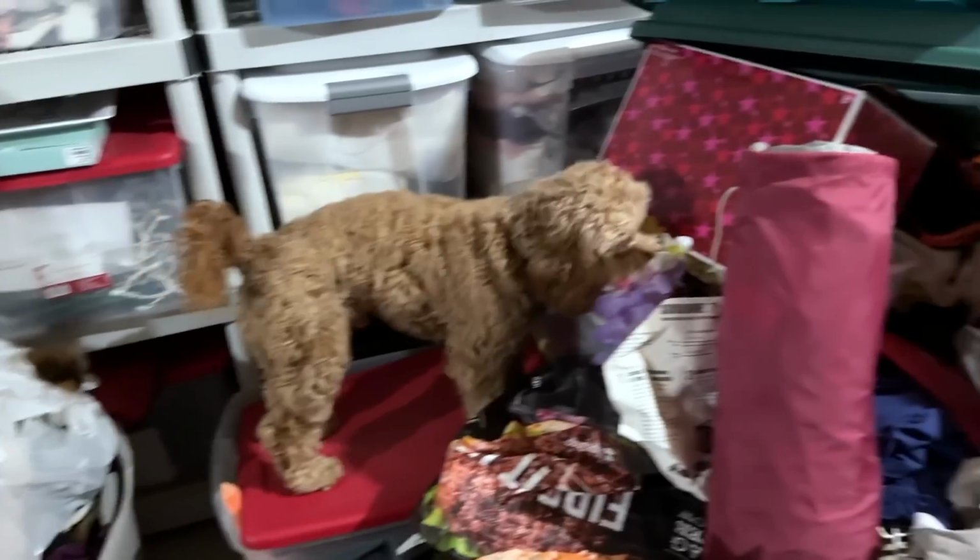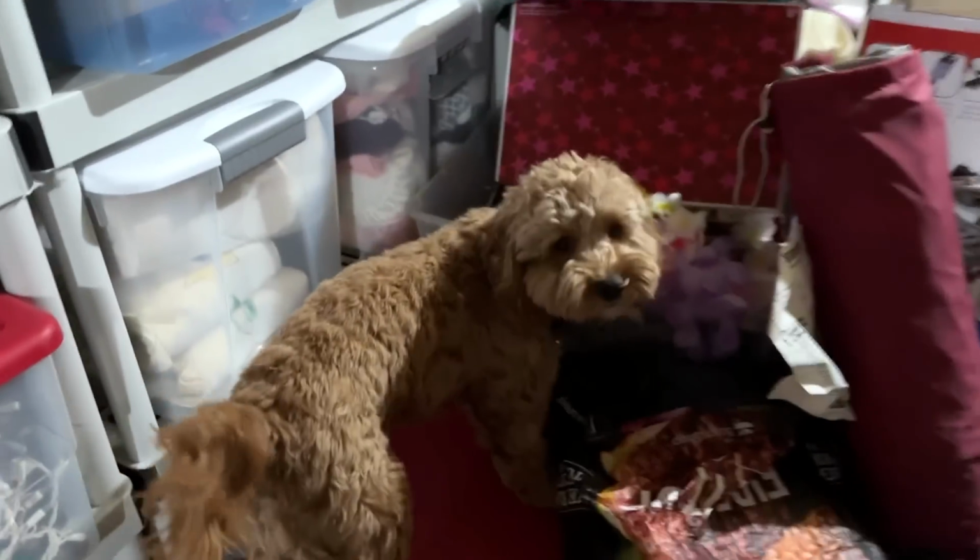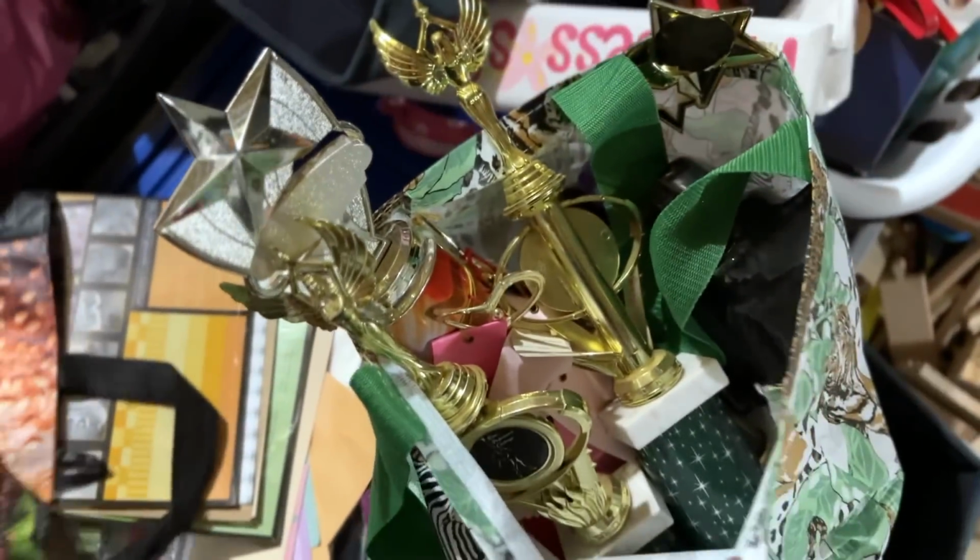Hey, what are you doing? Where are you going? I'm a little worried what we might find in here. Lumpy, what are you stepping on? What's over here? More Creative Memories stuff. I have a ton of scrapbooking stuff that's going to have to go. Like, what do you do with kids' trophies?